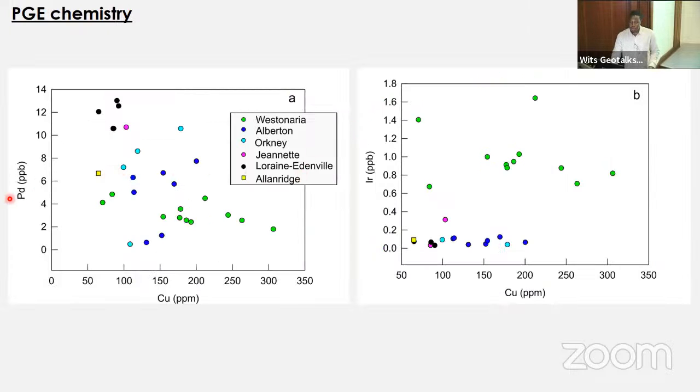And we also plotted palladium against copper, and iridium against copper. We see what we noticed in the previous slide, that there's an increase in the concentration of the palladium PGE group with height, with the Western Areas at the base, then Alberton, Orkney, Jeanette, and Lorraine-Edenville. We see what we observed earlier with iridium, where the Western Areas are more enriched compared to the basalts. The Western Areas komatiites here also have higher copper concentrations compared to the basalts of the Klipriviersberg.